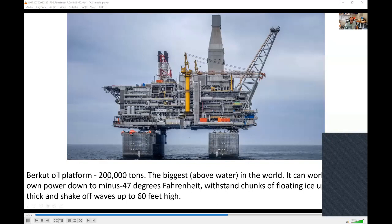As you see here, this is the biggest above water in the world. It's about 200,000 tons. It can work under its own power down to -47 degrees Fahrenheit, and can withstand chunks of floating ice up to 6 feet thick and waves of up to 60 feet high. Structural engineers, coming from civil engineering, design these things.